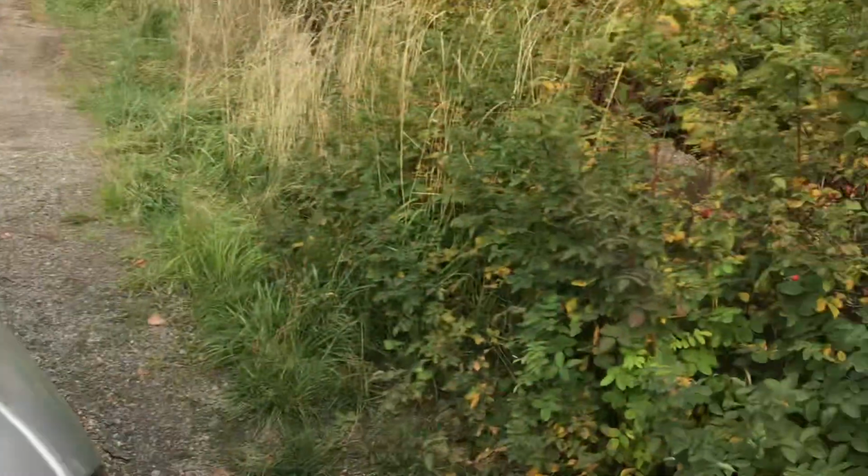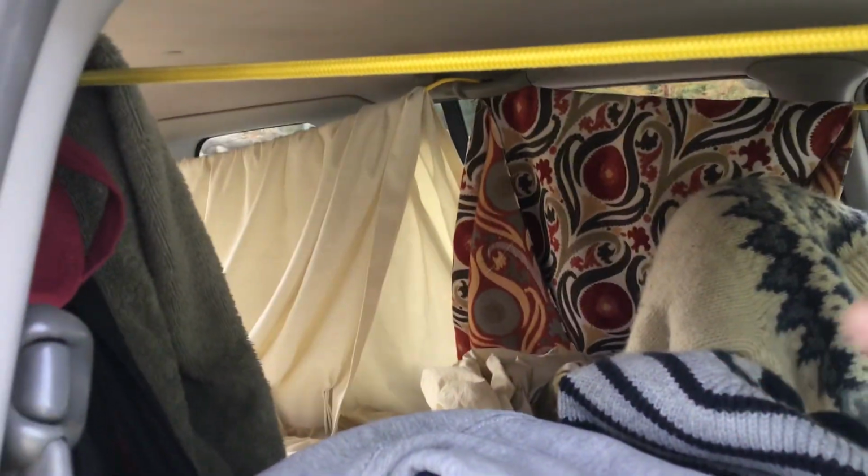So I'm going to take you guys over to this side. Okay. So what I've done is I've had a bungee. This bungee goes all the way to the very back, and you can see on the other side it goes all the way to the back. And so I can hang curtains. I can hang like this. I've got my towel hanging right over here.